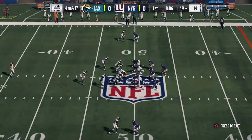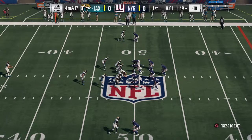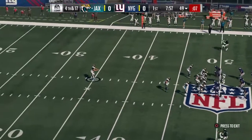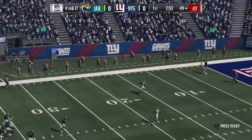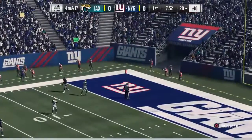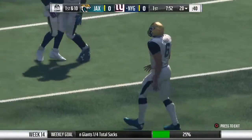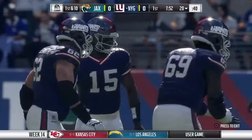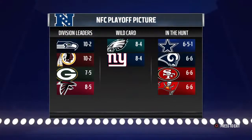And the Jaguars send out their punter as he's on to punt for the first time this afternoon. And this is away. It's a high kick, and he got all of it. And not what he was hoping for there, as this will hit in the end zone for a touchback. As the Giants head back out there, let's take a look at the playoff picture in the NFC.